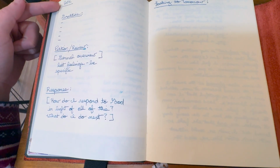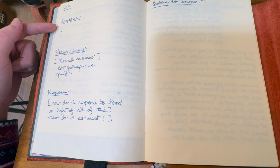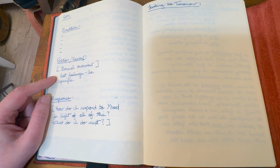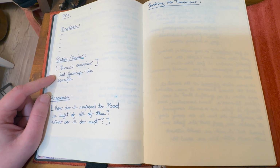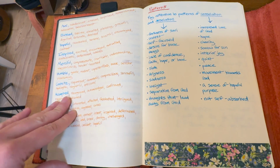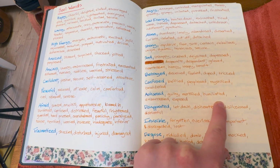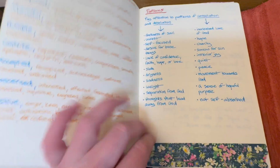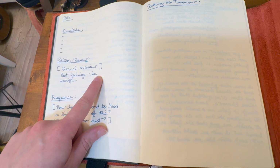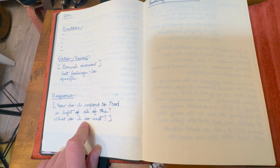I have the date. I normally put the date at the top of the page. I start with about 5 things that I'm grateful for. Next, I go into the petition and review, where I give a general overview of my day and my feelings. This is where I normally flip back to the soul words and pinpoint which word is appropriate for the overview of the day. As I do this, I highlight the words that I choose. I highlight the feeling words, so I'm paying close attention to the feelings that have happened throughout my day.